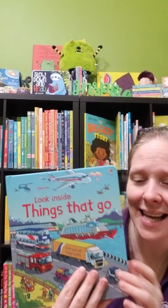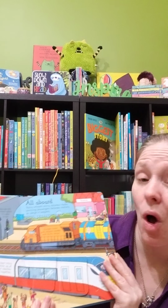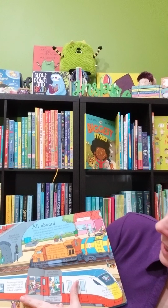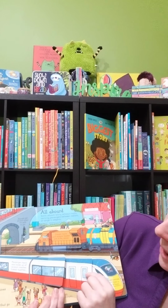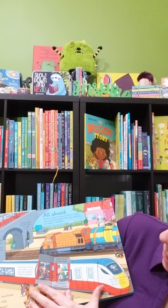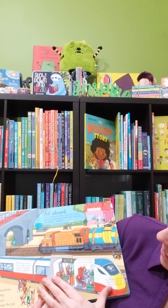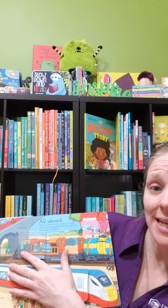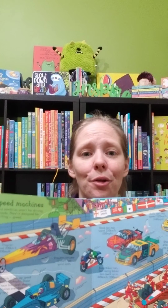I did want to mention this guy. This is Look Inside Things That Go. I love it because of all the different vehicles that it has, plus all of the information that's in here. So this is all about trains. This is a passenger train. Some are made up of several linked cars together. Some trains go overnight. Passengers sleep in cabins. Talks about first class, freight trains. It's going to talk about the engines and how they work. So many great things in this book. And it's going to really discuss, and they're going to be able to learn through the material.